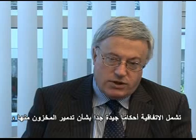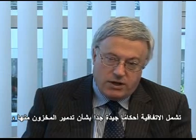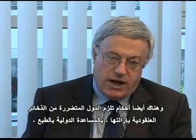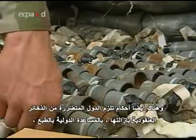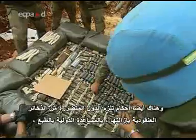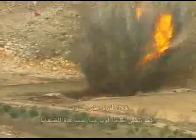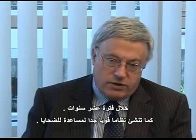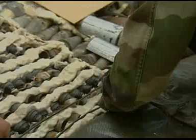It also has extremely good provisions on stockpile destruction. Stockpiles have to be destroyed within an 8-year period. It has a provision that requires states that are affected by cluster munitions to remove those cluster munitions with international assistance, of course, within a period of 10 years. And it creates very, very strong victim assistance provisions as well.